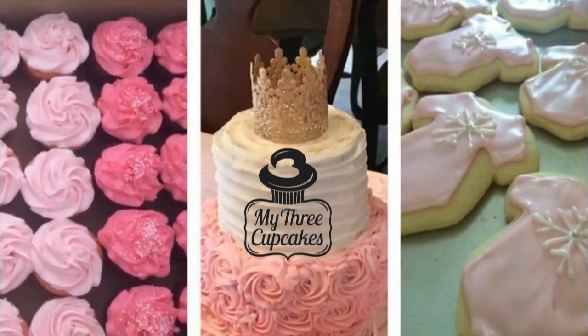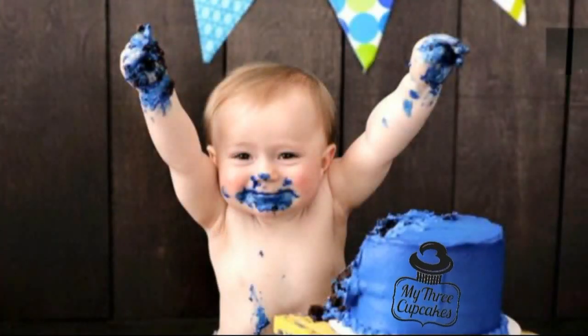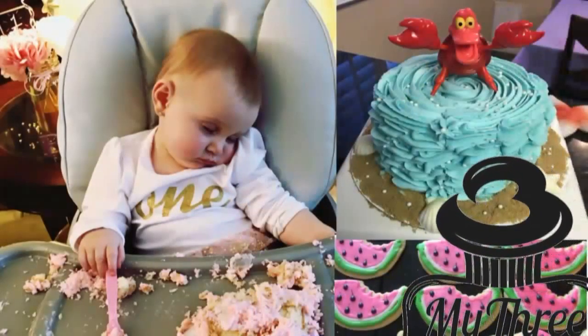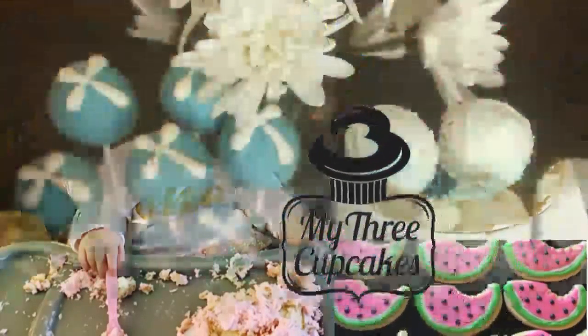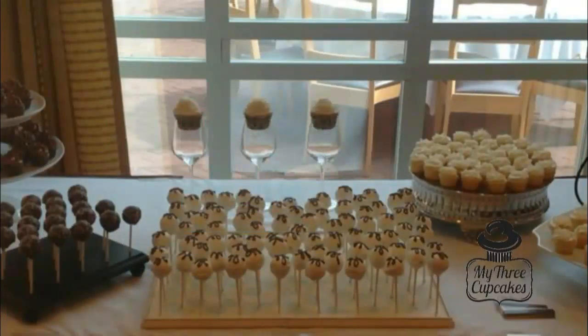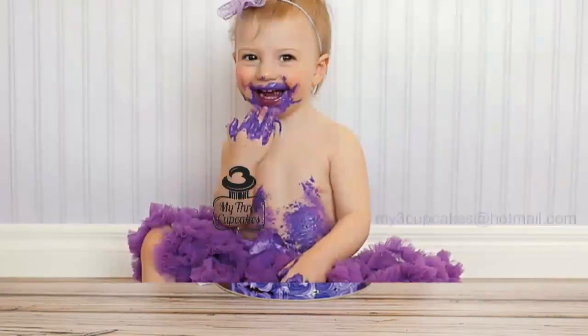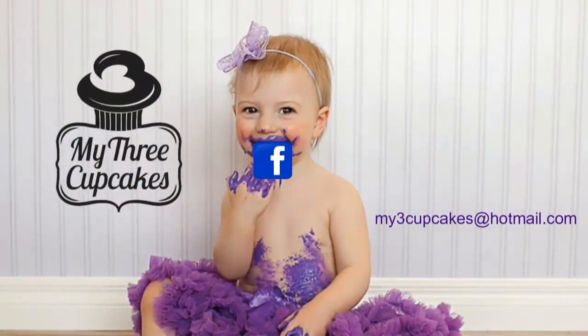Make memories at your next party while making a statement for any occasion with a customized dessert from My Three Cupcakes in Centennial. I just called to say I love you. Custom cakes, cookies, cupcakes, party sweets, and favors that are both mouth-watering and visual that will fit your budget. Email Nina at my3cupcakes@hotmail.com for a free estimate or find her on Facebook.